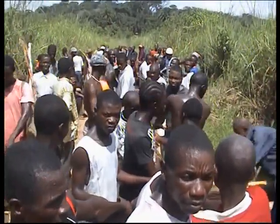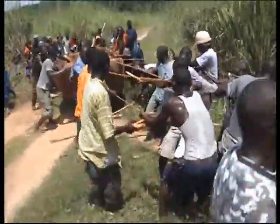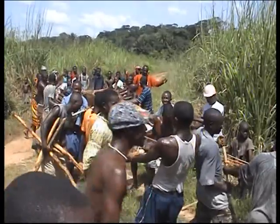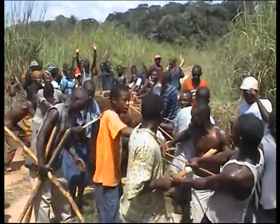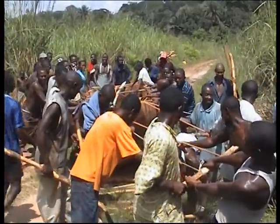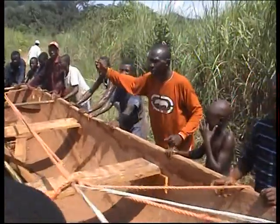The point is now being reached where it is necessary to leave the road and to follow a track through the elephant grass fields that eventually lead to the river. Now we have lots of singing and chanting, and it does seem to keep everybody's spirits high.